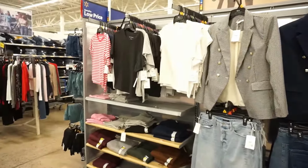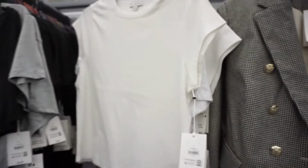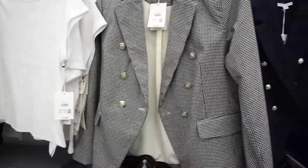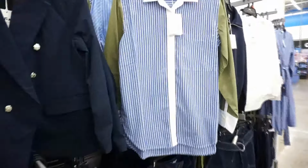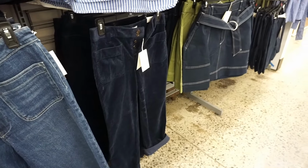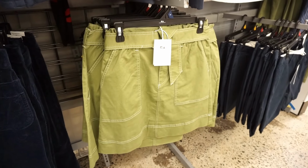And then their basics are so adorable. Like the tops, the quality of this top, and for $12, y'all, you cannot beat that. It's like a quality crop top, and it comes in different colors. The blazer is $42, which is decent, because if you go to Zara, you know it'll be a little bit more. But yeah, this is the collection. This is different. I could see myself in that. And then they have some corduroy pants, and then the little skirt. And the skirt also comes in green as well.